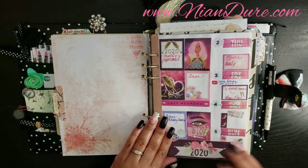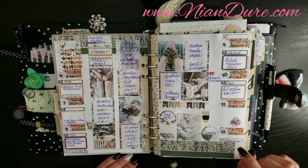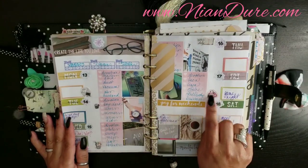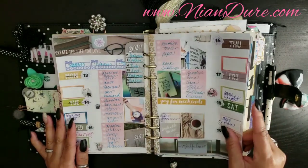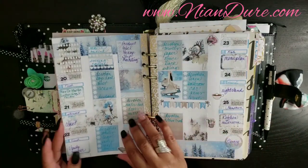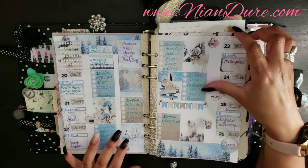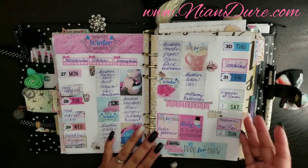This spread was done by Victoria Thatcher. This one was done by Planner One Love. These deco stickers, I believe, are from Blingblingplanner. That is where I get the majority of my deco stickers from, Blingblingplanner off Etsy. And did I say this one is from Victoria Thatcher, this spread. This one is from Planner One Love. It seems like I'm alternating them for some strange reason. And this one is from Victoria Thatcher.